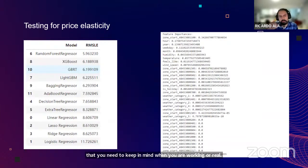And at the end, here's just an example of all the models that we did and some of the features that we saw. You can see, for example, that sun started was the most important thing, but we also have humidity, temperature, how it feels like, the wind speed. All of these take some importance in the machine learning part, right?